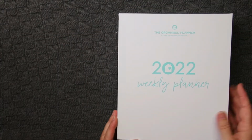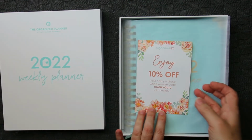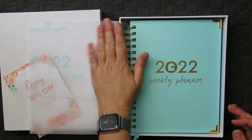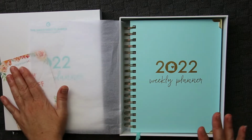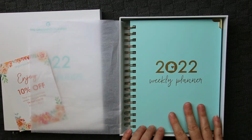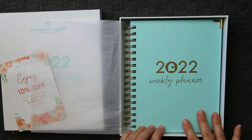Have a look at the gorgeous box it comes in. I love the extra attention to detail with little things like that. So let's just open up and have a little look. You get a little discount card, tissue paper, and now if I remember rightly, there were a couple of different cover options. One that was more floral, I think, something a little bit like this. But I just wanted something simple, so I just chose this basic greeny blue coloured cover.